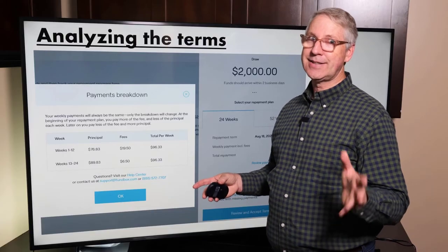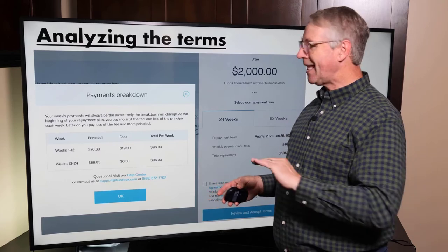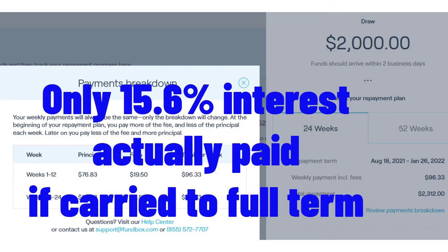Yikes, that's a high rate of interest. I was actually quite surprised. But that's an annual rate. In terms of the amount of interest that you pay, it's only about 15 or 16% on the total amount. It's just because you're paying it back quickly that the annual rate looks so high.